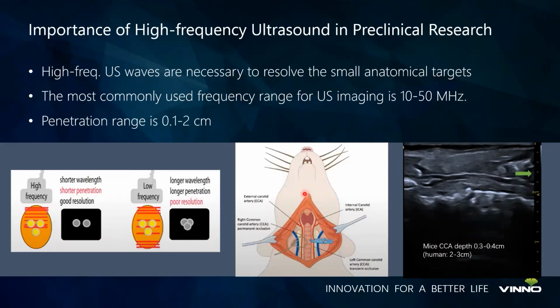So in this concept, when we talk about the frequency of the sound waves, we're talking about shorter wavelengths, shorter penetration, and good resolution with high frequency. Because of the high frequency, we can see much more clearly in spatial resolution, but the compromise is shorter penetration. We have three dots here, but with a high frequency ultrasound, we can see clearly the separate entities.